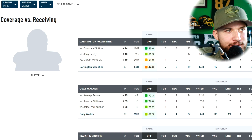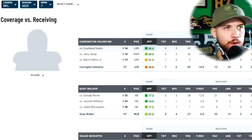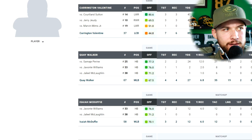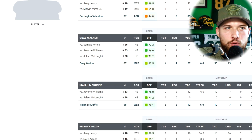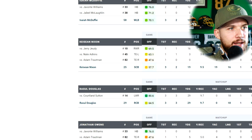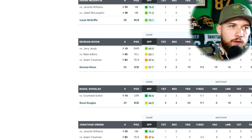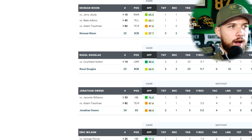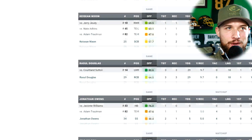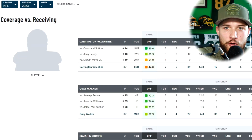And quickly to wrap things up, just want to go over the coverages. So I was just talking about Carrington Valentine having a rough game. He allowed 6 receptions on 7 targets for 89 yards. Quay Walker allowed 4 on 4 for 27. Isaiah McDuffie allowed 2 on 3 targets for 12. Nixon allowed 2 on 3 for 19. Rasul allowed 3 receptions on 3 targets for 29. John Owens allowed 1 on 2 for 5. So Russell Wilson had a pretty easy time passing against our defensive backs.